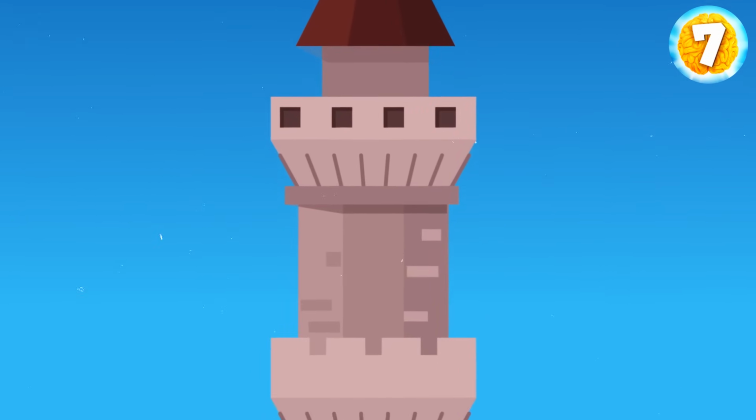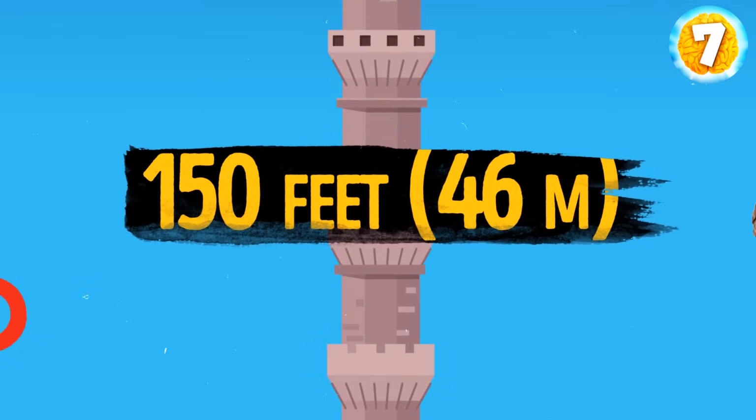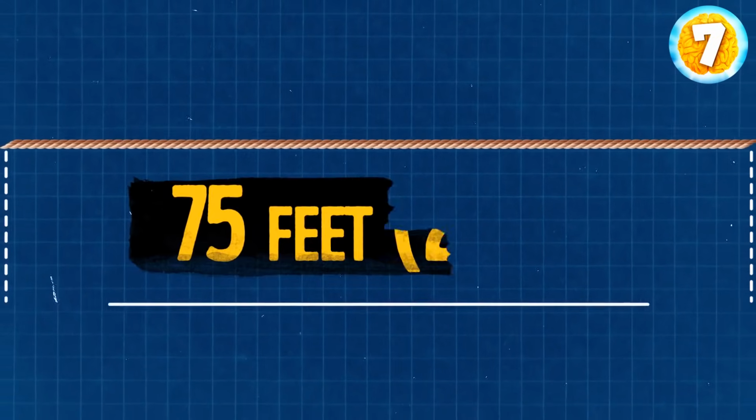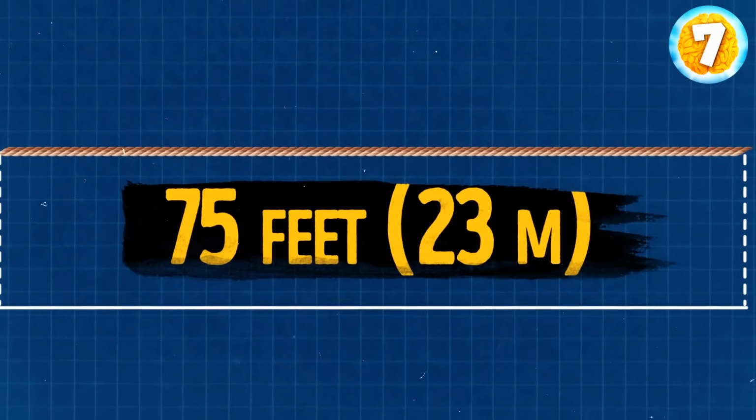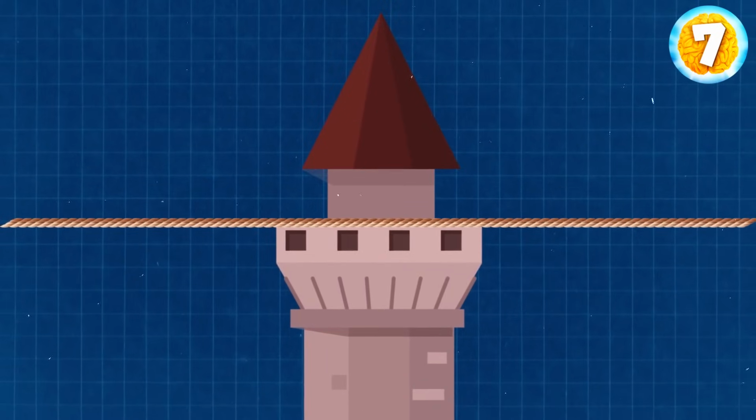A notorious criminal escaped from a 150-foot tower. Someone had managed to get him a pair of scissors and a rope. Justin found out that the rope was just 75 feet long, and the criminal had cut it in the middle. Now, the future detective needs to understand how it helped the man get away.